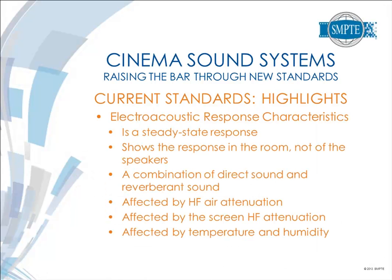So what are the response characteristics of electroacoustic response? You have to understand that it's a steady state response. It doesn't tell you anything about how transients are going to go, how quick sounds are going to respond. You put the pink noise out to the room, you wait for everything to get steady, and then you make a measurement. It's also very important to realize that what you're looking at is the response in the room. You're not looking at the response of the speakers.